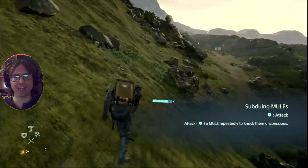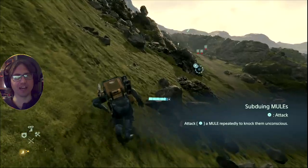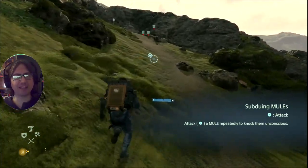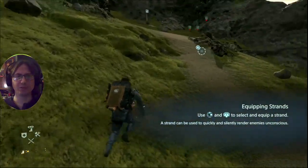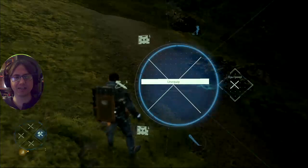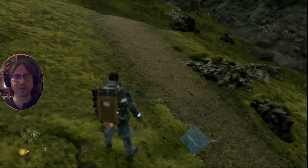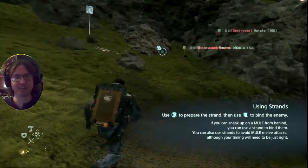Yeah, if only they gave me a gun. Okay, attack a mule to knock them unconscious. Okay, I guess we can steal their gun, perhaps, if they have one. Now, what I might do... Okay, equipping strands. Strands can be used to parry attacks at close quarters. Non-lethal anti-personnel weapon. Okay, so we just tie them up. Okay, right, good to know.